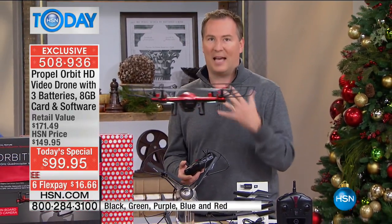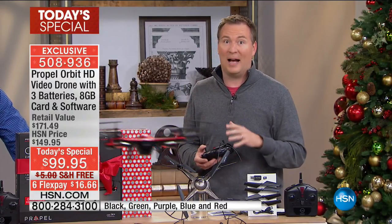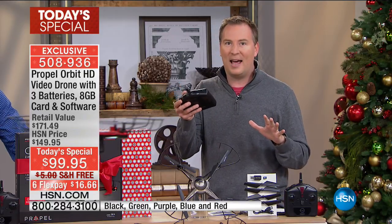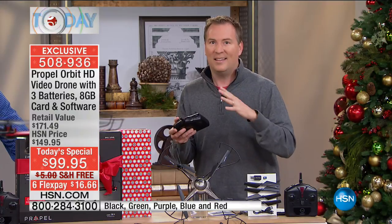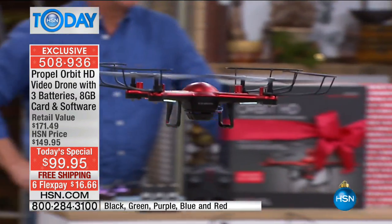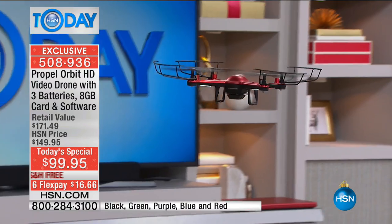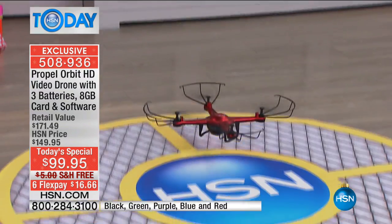Well, first of all, Propel makes everything durable for you. The blades are flexible, it's made out of reinforced plastic, but it's also extremely easy to fly. I'm flying this right now with just one finger because there are so many extra features built in that not every drone is created equal. This one has all those high-end features. I can even fly mine over to the helipad, and with one touch of a button, it'll even auto-land for me. So as soon as I push the button, it comes down and lands. Almost perfectly right there.